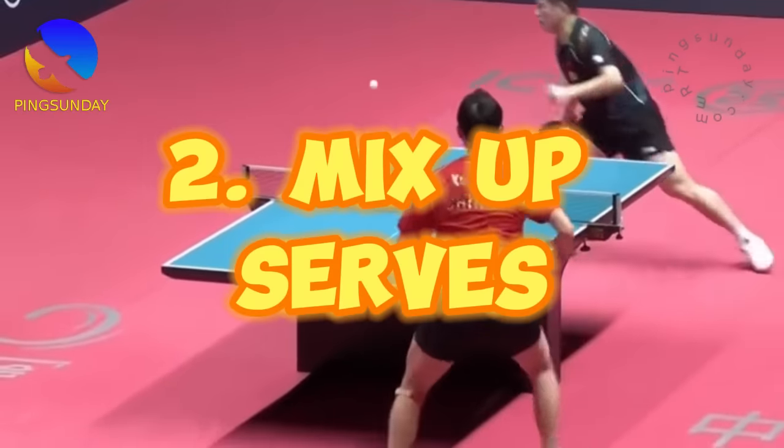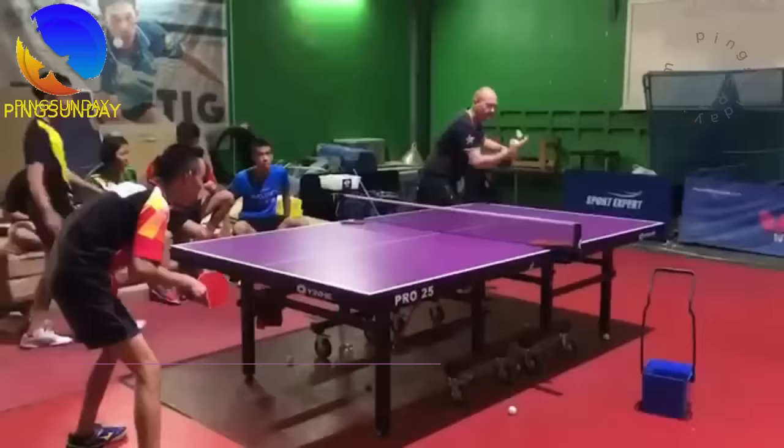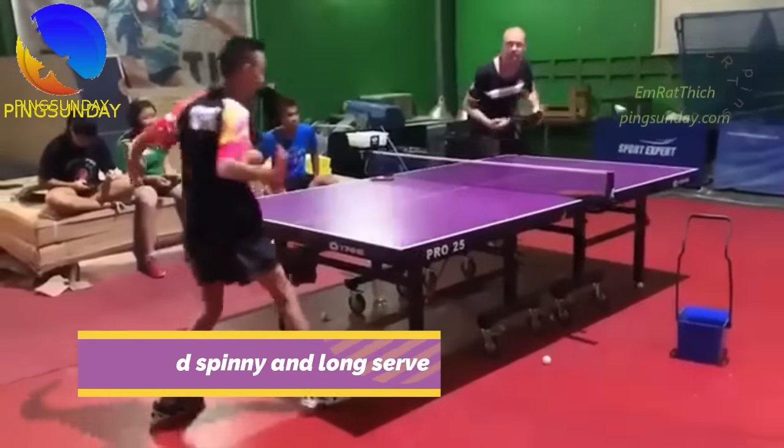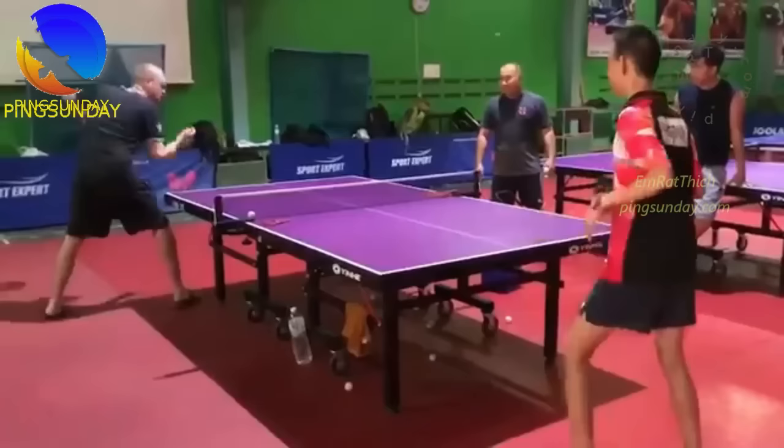To mix up serves, you can win easily against your colleagues just by using the fast deep serve or some tricky side spin serves. Remember, table tennis shots always start with a good serve. You should serve a deep serve to the elbow. This service is very effective because your opponent must quickly decide to play forehand or backhand.